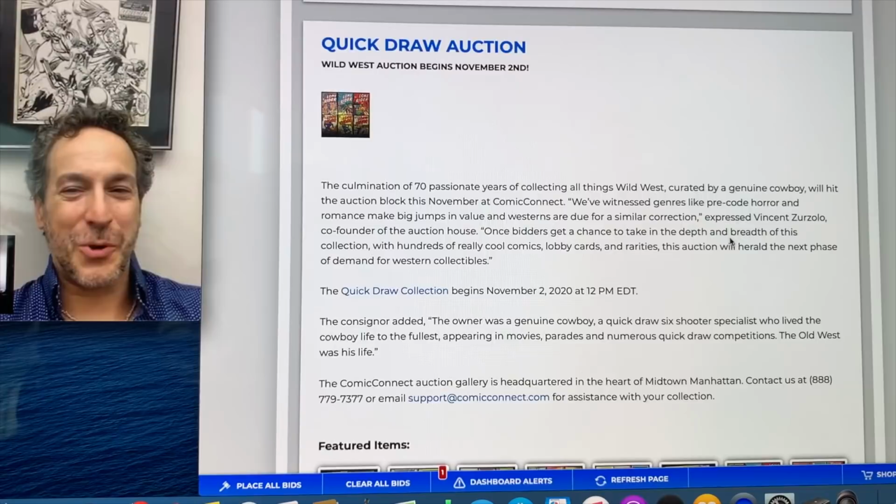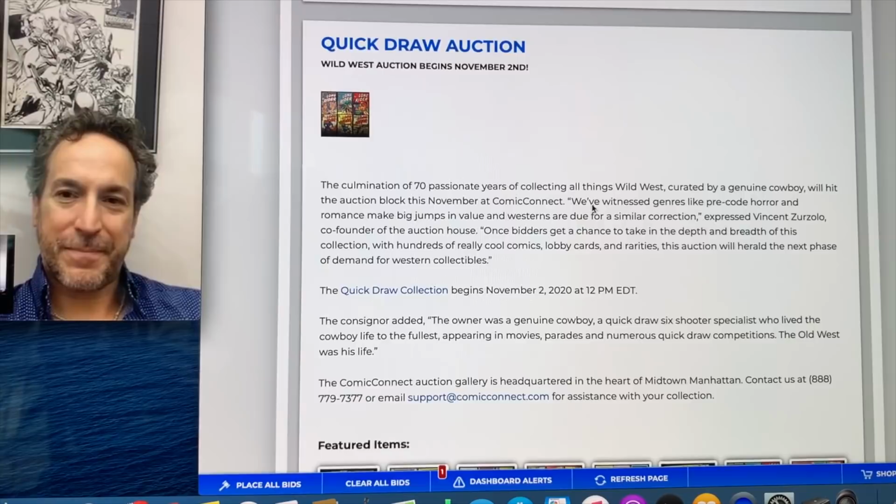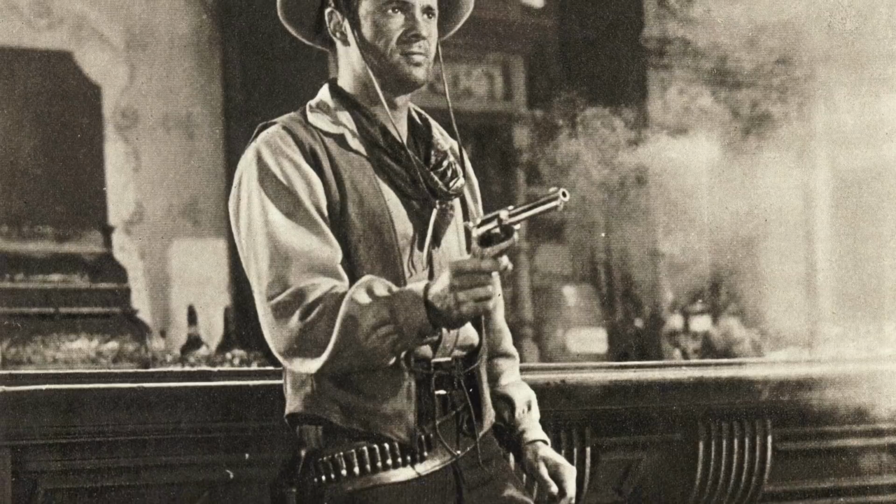I'm a happiness dealer. Now, we have our big auction happening November 2nd, the Wild West auction, the Quick Draw auction. And part of the reason we called it that is that the fellow that I bought it from was a Wild West Quick Draw artist who actually was a real bona fide cowboy. And, you know, you could see that clearly he was interested in the West and all things Western.